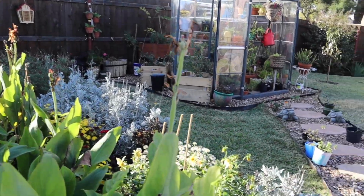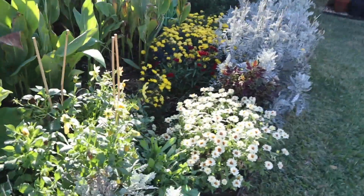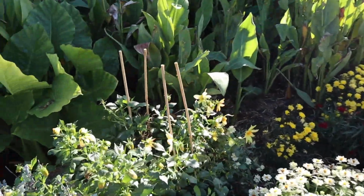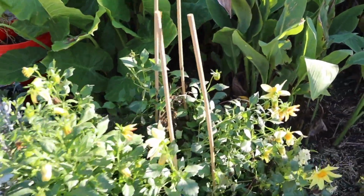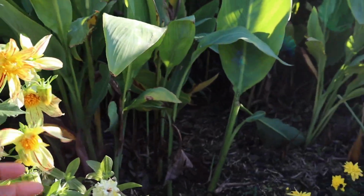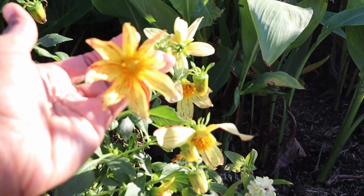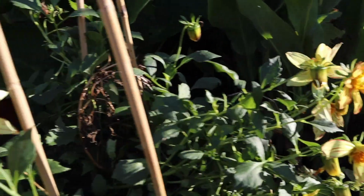And we'll get started with this very front flower bed. And here we have dahlias that are still blooming. They are just beautiful.